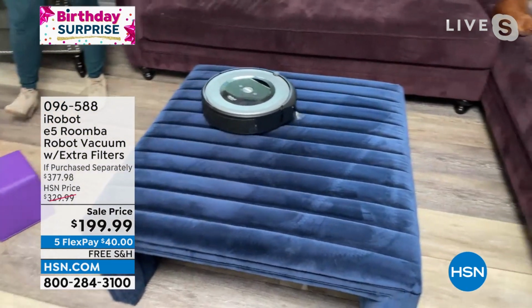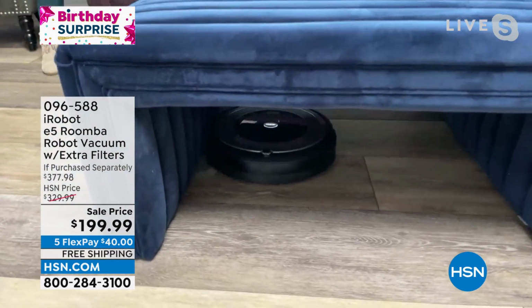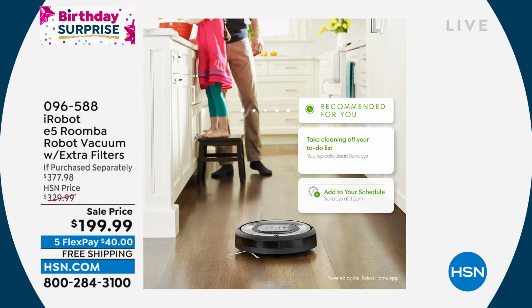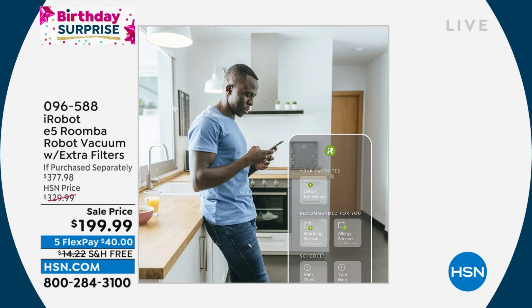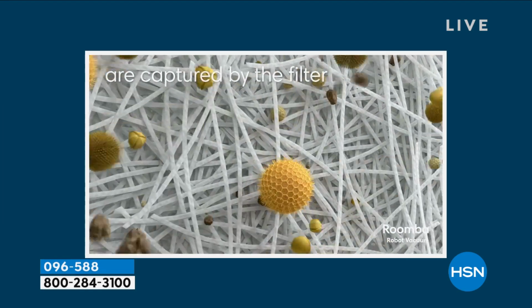You can actually pull up the app. You do not need the app to use it, but if you want to, you can set the app up, put the Roomba on your Wi-Fi, and use the app to start the robot from anywhere in the world. So if you're on vacation and you want to come home to clean floors, you pull up the app, you know that Roomba is sitting on the charger at home ready to go, and you can hit that clean button and let it go.